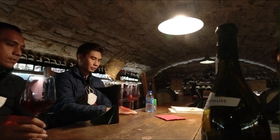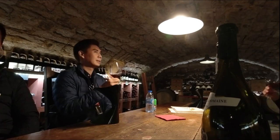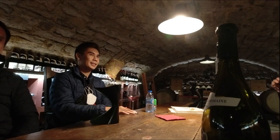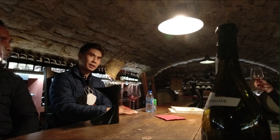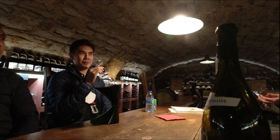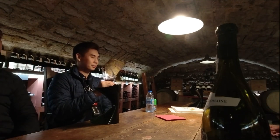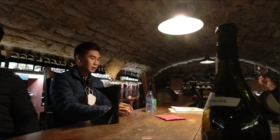The second nose is getting older, more on tertiary flavors. We have a little bit of underwoods, not much though. This can be a good perfume as well. Nice smell. You know what causes the tertiary flavors to come out? Is it the oxidation? Yes, the aging, the oxidation. Definitely more complex.